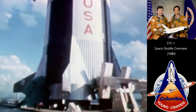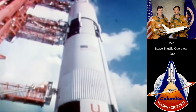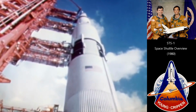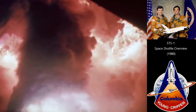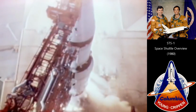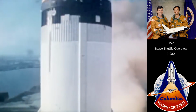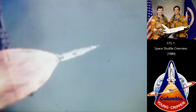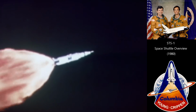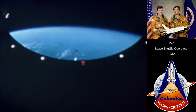This is Saturn V, the rocket that took us to the moon. One of the biggest, most powerful precision machines ever conceived and built. But Saturn V was an expendable launch vehicle. Each could be used only once.